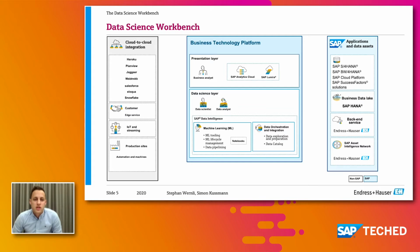We use the machine learning tooling, or we use the data orchestration and integration tooling to get to know which data we have and what can we use and whom to ask to get access to that. And if it comes to the visualization or the presentation of our results, then we use the SAP Analytics Cloud or, for example, SAP Lumira.